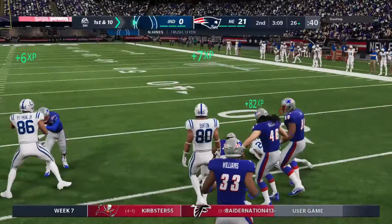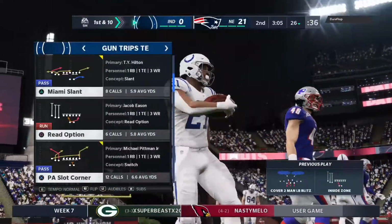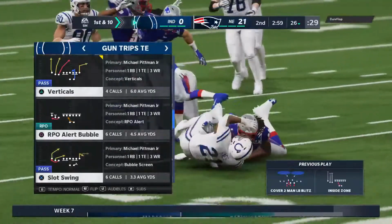And he's taken down, but not before he gets this across the 25-yard line. Solid way to start the drive. 13 yards, picking up the first. 1st down, Indianapolis.